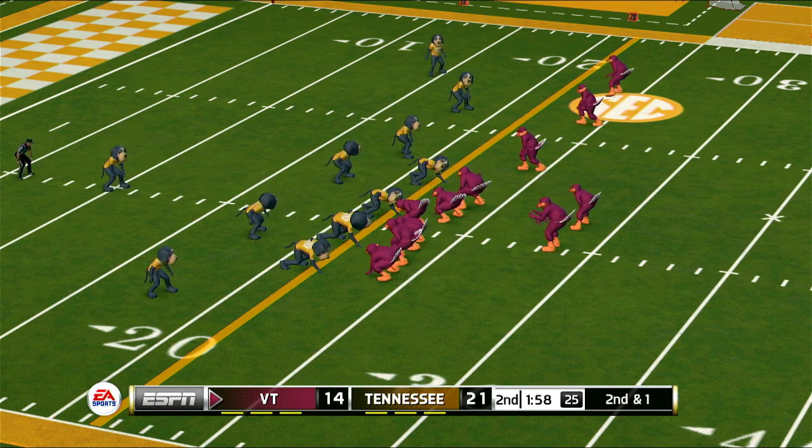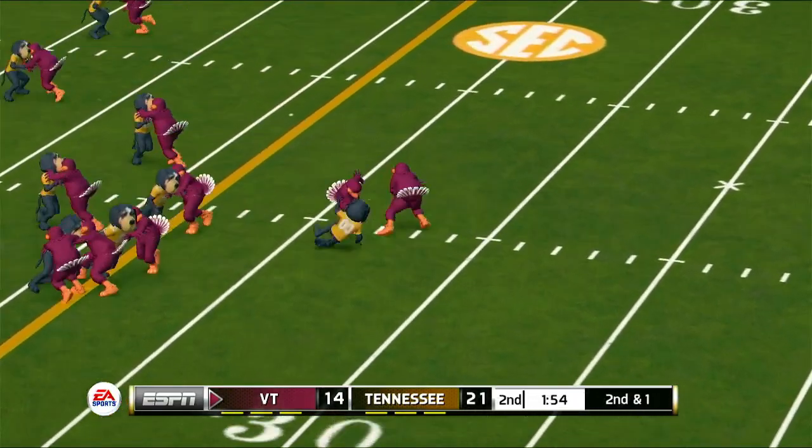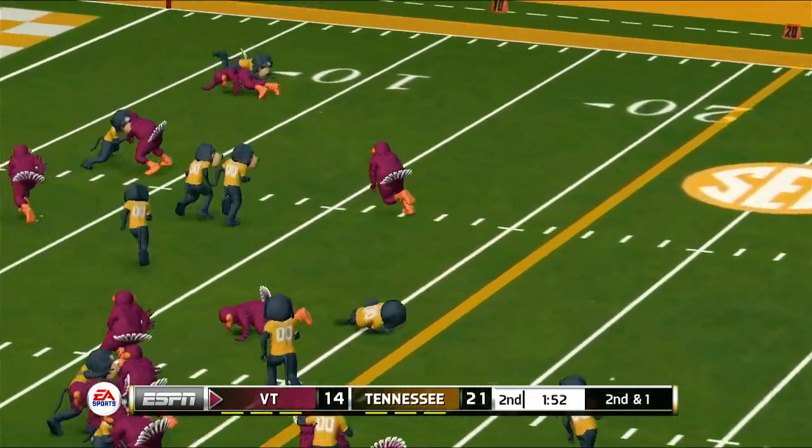Four down, four down. Hey, check Mike 45. Check Mike 45.